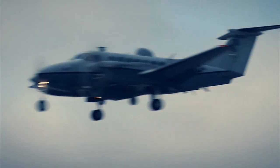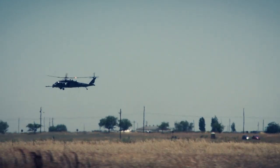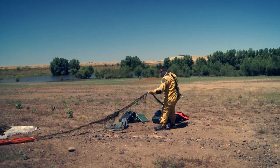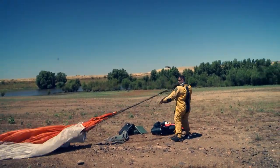For the first time, units in Northern California from Beale Air Force Base and Moffett Field put this training to the test with a combat search and rescue exercise involving a downed U-2 pilot.